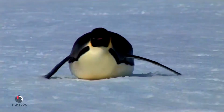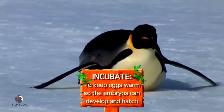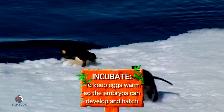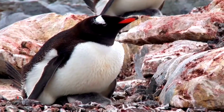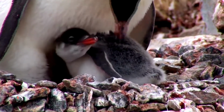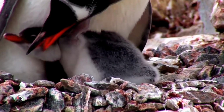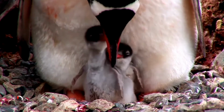Emperors work as a close mom and dad team, taking turns as one incubates the egg and the other goes out for food. It's a long, hard winter until the little chicks are born. Little penguin chicks are born with only one light fur coat and must keep close to their mothers at first to stay warm. Heads first.